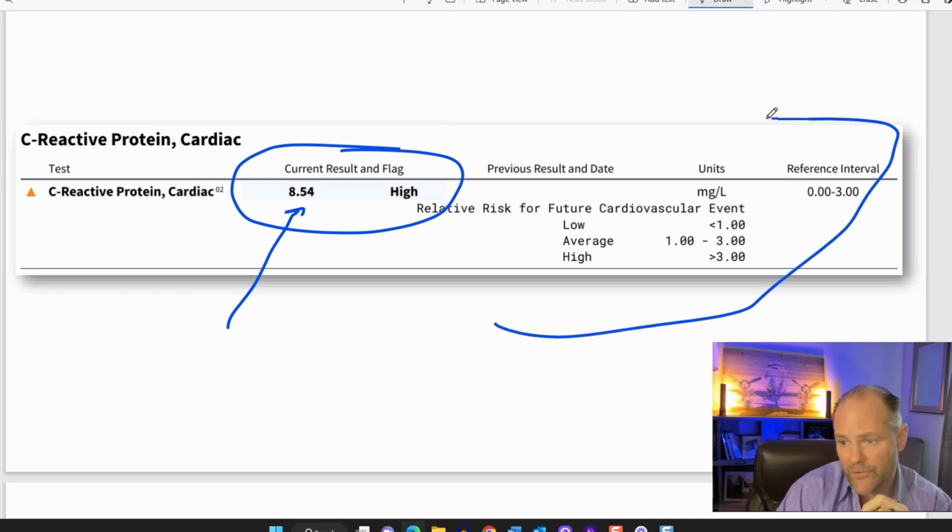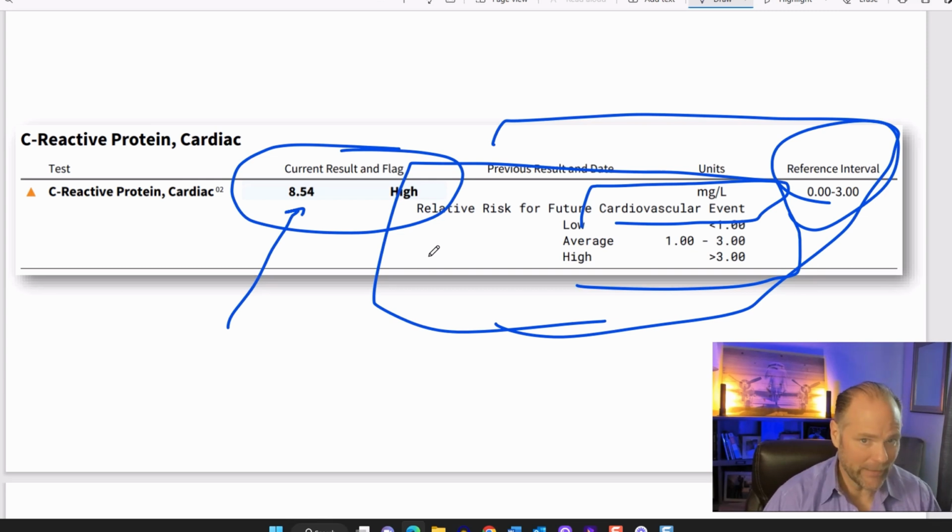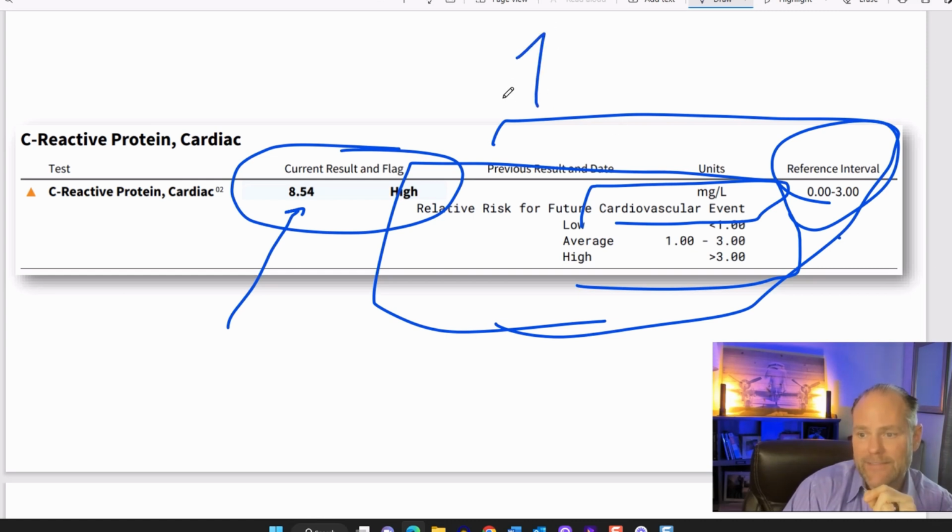Now, the reference range is right over here, and anything less than 3 means that you're at increased risk for cardiovascular events. What I like to do when I read labs is to know what the sweet spot is. Where do normal, healthy human beings live, and what's the lab range? When we talk about the lab range being high, this is really where sick people live. So what I like to see, I like CRP to be less than 1. That's ideal. That means there's very minimal inflammation.